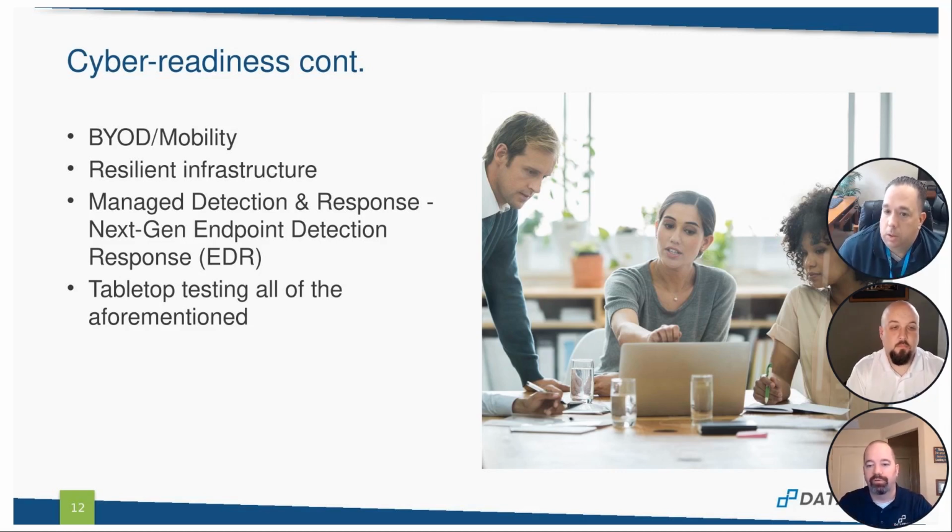So we're going to hurry through this just a little bit to get to some more information, in the interest of time. So BYOD, bring your own devices, mobility, right? The phones, the laptops, tablets, anything that connects to a network becomes a point of vulnerability or something that you need to have a plan for, right? Resilient infrastructure, is that just limited to firewalls these days? Real quickly, you want to take us through that and the EDR?